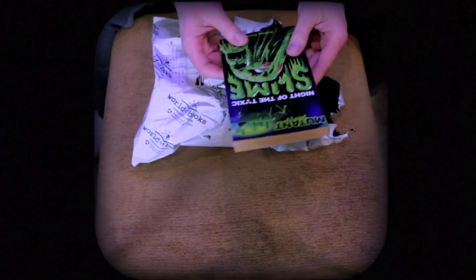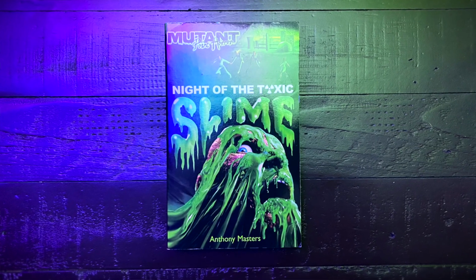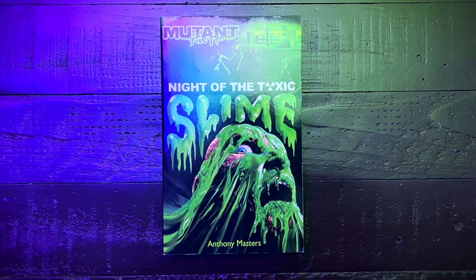All right, so the first one I see here is Night of the Toxic Slime, which is a book in the Mutant Point Horror series. This is in beautiful shape. This is brand new looking. This was actually listed as being in very good condition. I would say this is in like new condition, easy. And it's also a first printing, which I wasn't sure if it was gonna be.